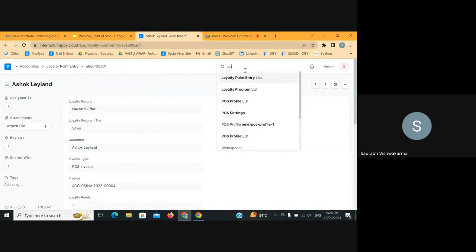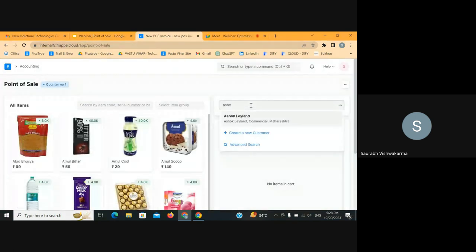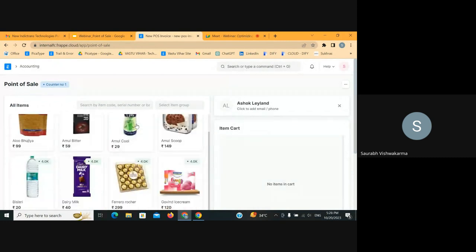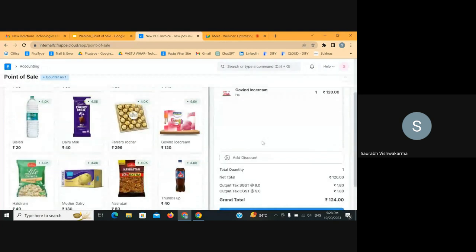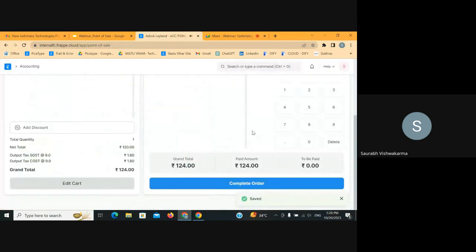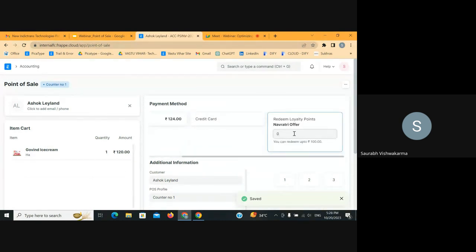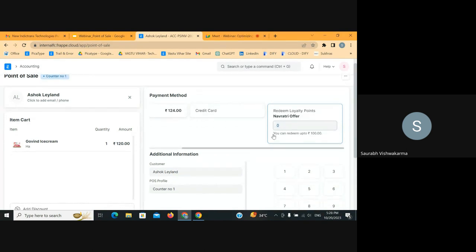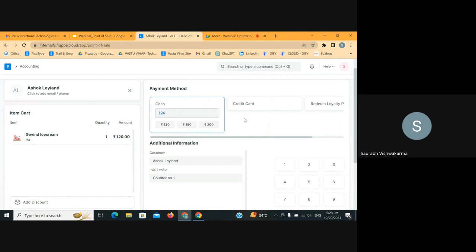So again, I'll go to the POS system. I'll select the same customer. I'll just take this ice cream as of now. I'll say checkout. Then if I click on redeem loyalty point, it will show me that currently you have 100 rupees in your account which you can claim. I say I want to use 50 rupees from my loyalty account and the rest through cash.